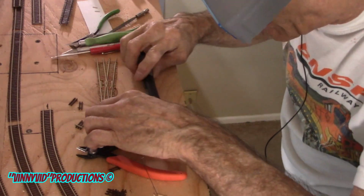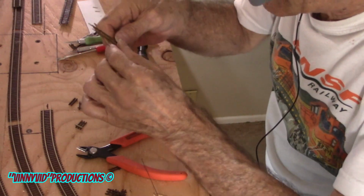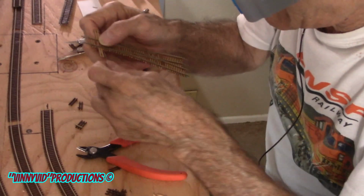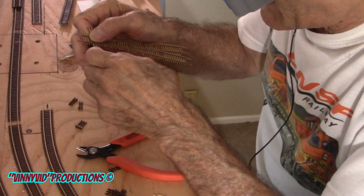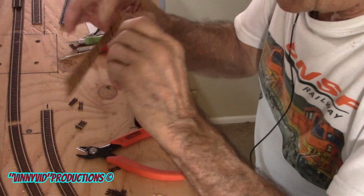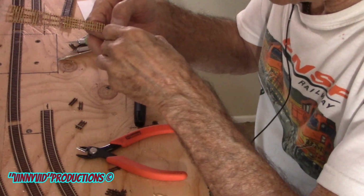I think we're all the way through. Alright, where's my piano wire? It goes through this way. There you go. Alright, so now I just have to put it through the opposite way.